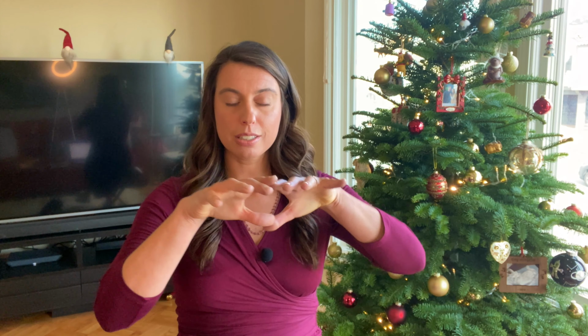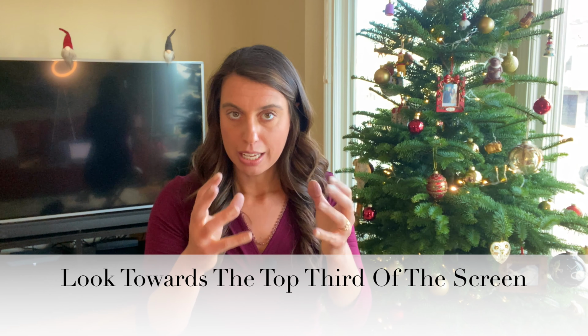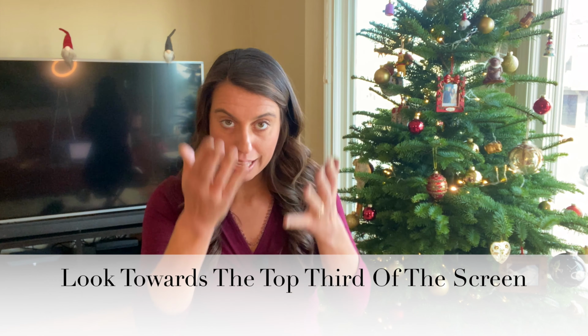Now, do you have to stare down that camera the whole time? No, just look towards the top third of your computer screen, towards the center. It can be a little lower than the camera, it can be a little higher, it can be a little to the right, a little to the left, but as long as it's within that top third area, it will look like you're looking at us.